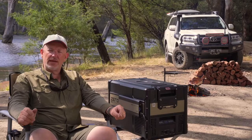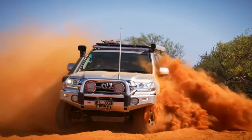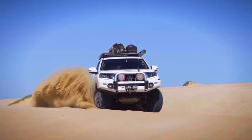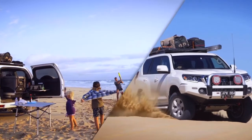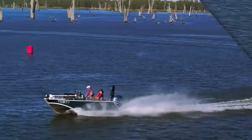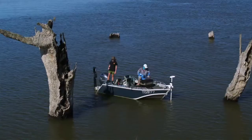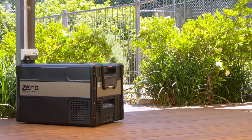When I used to work at ARB in retail sales in the early 1990s, one of the most common questions I'd get asked is how come you can buy a household fridge for less than a portable car fridge? Well, imagine trying to do this with your home fridge. So as you can see, a portable fridge is exactly that. It's something that's equally at home in the back of your four-wheel drive, your camper trailer, your boat, your campsite, or just around the home.